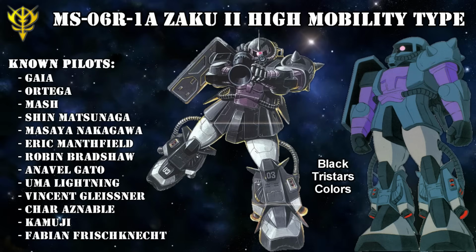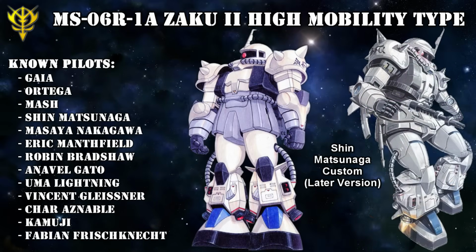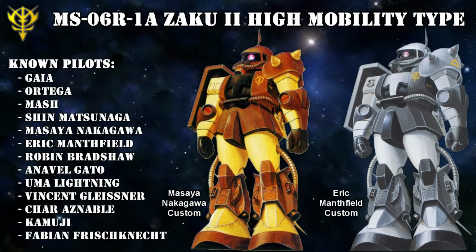Names like the Black Tri-Stars, Shin Matsunaga, Eric Mansfield, Uma Lightning, Anna Volgato, and Masaya Nakagawa. Many of them would also paint their Zaku in their own custom colors, with some of them also having unique commander antennas or other personal touches.